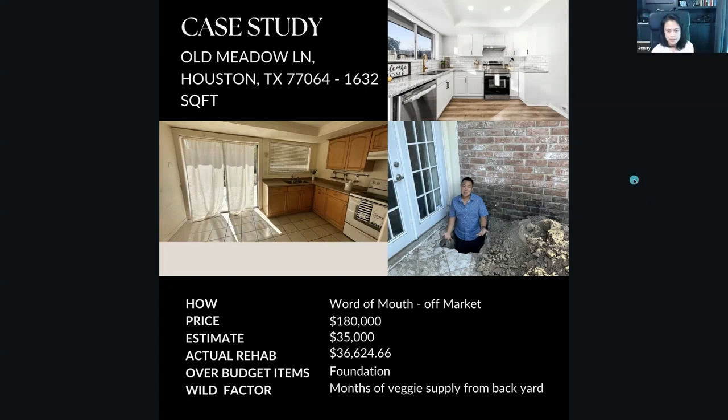And how much did I buy it for? We bought it for 180. I estimated 35,000 in repair, and the actual repair cost is always higher than what we estimated. So that's still within 10%, but you have to have a buffer for it, right? Yeah. And the actual repair cost was more than 36,000.